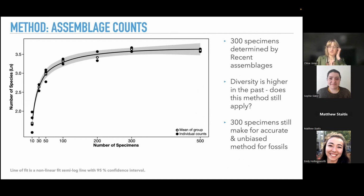So I took one of my samples and did repeated multiple splits for size assemblage counts. So for example, I did 10 repeats of 10 splits and 5 repeats of 30 splits, etc. And from this curve, you can see that it sort of flattens off around the 300 mark, which means that the methodology works. I can still use 300 and accurately capture how many species are in my sample.